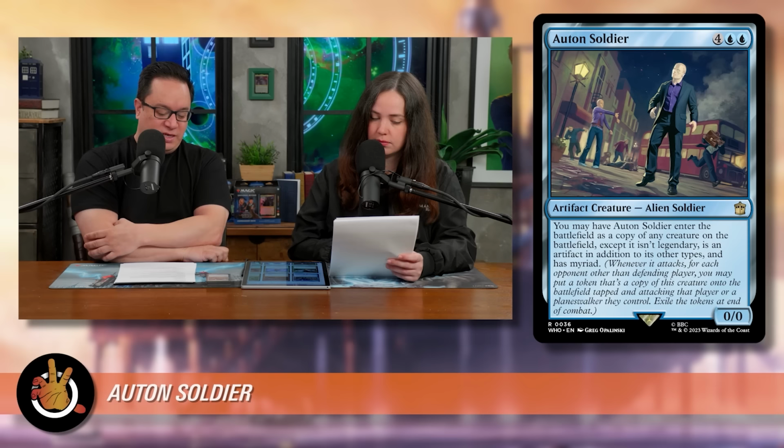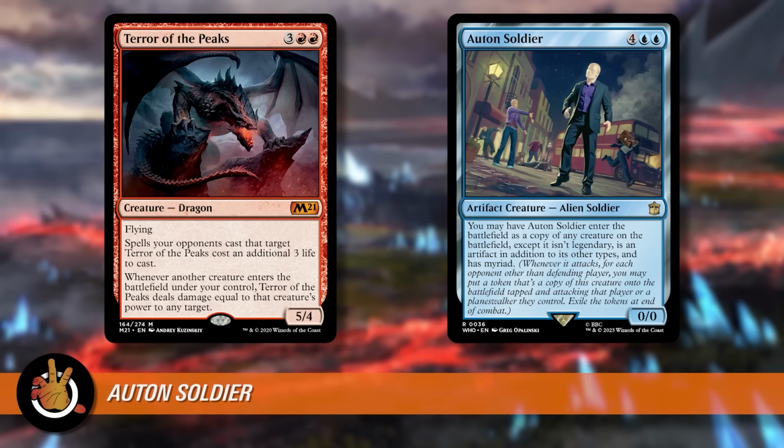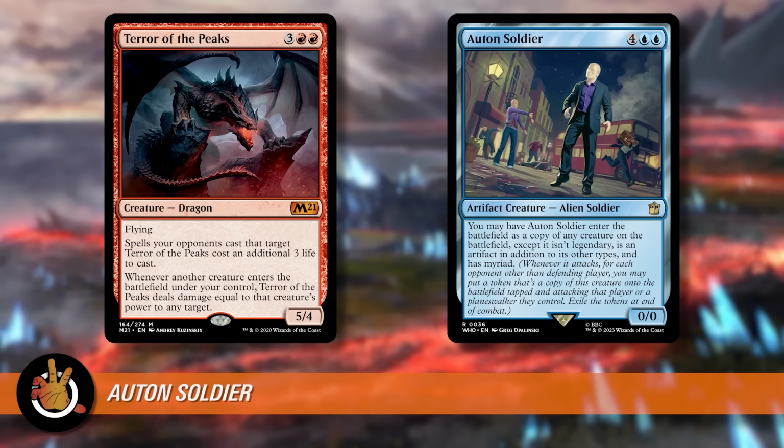Some cards I think this is pretty good with, Terror of the Peaks comes to mind. Because that means you have a Terror of the Peaks, so the Terror of the Peaks copy enters, deals five to something. Then when you go to attack, you make two more Terror of the Peaks. It sees the other two. And those two see each other. Yep, so three triggers. So two, four, five, six more triggers. Yeah, so you're dealing 30 more damage right there. That seems pretty okay.